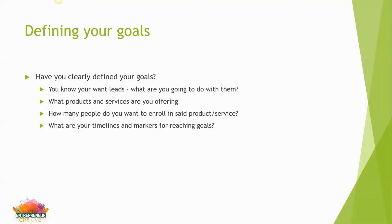So when it comes to lead generation, you actually start at the end and work your way back. And that's the best way to clearly understand the customer journey, which makes it much easier at the front of the funnel when you're doing the lead generation. So also, clearly define what your products and services are. So you have that end goal. You want to fill those products and services. Have you clearly defined what those products and services are? What are you offering? Who are they for?